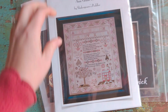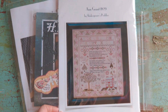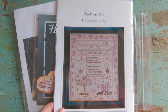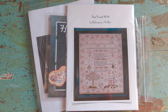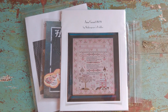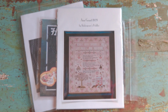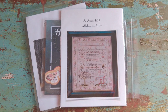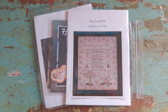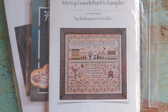I got Anne Grant by Shakespeare's Peddler. Now, I think this might be one that's been out for a while. I don't know for sure, but walking into Teresa's room was almost like a Mecca experience. She shows her models and her designs on her FlossTube. She's Kitten Stitcher on FlossTube often, and it's nothing like seeing them in person, you guys. It was amazing to see hers.